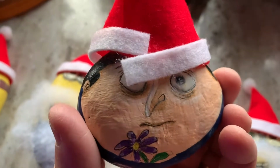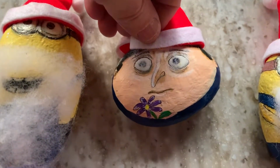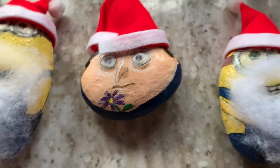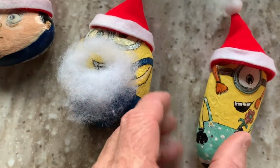And on the back side, whoops, it's coming off, is when he was a kid. And he was trying to give somebody he liked on the playground a flower. You gotta be a Minions fan, you'll get it. Otherwise, most of these are taken from characters from the movies.